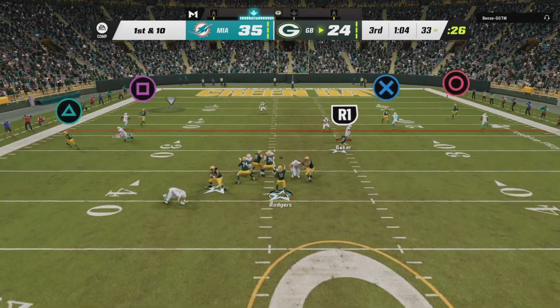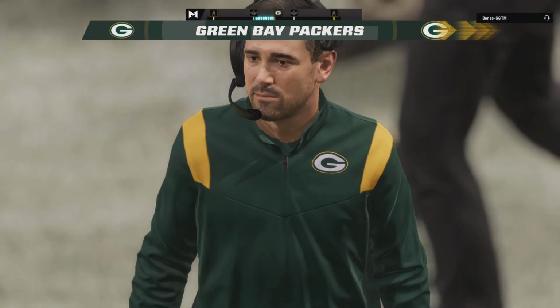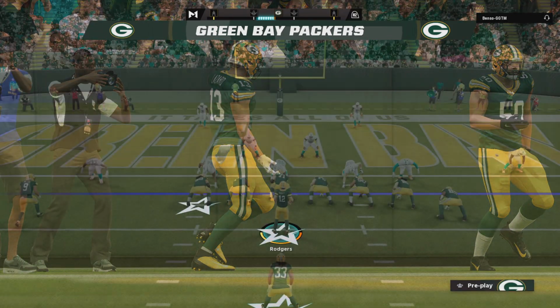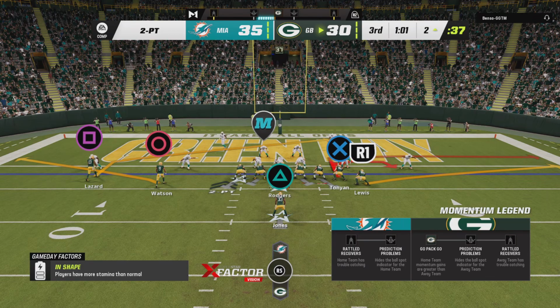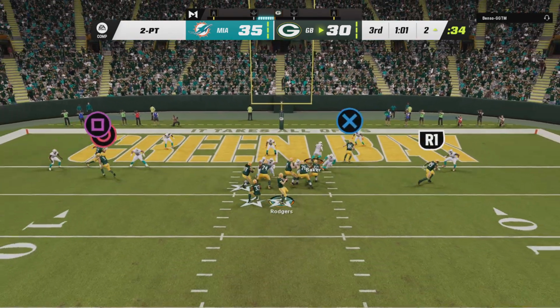Rodgers gonna throw. Got a man, that's Lazard. And it's a Packers touchdown. Allen Lazard with his second touchdown of the night. And the Packers have got it back to within a score.